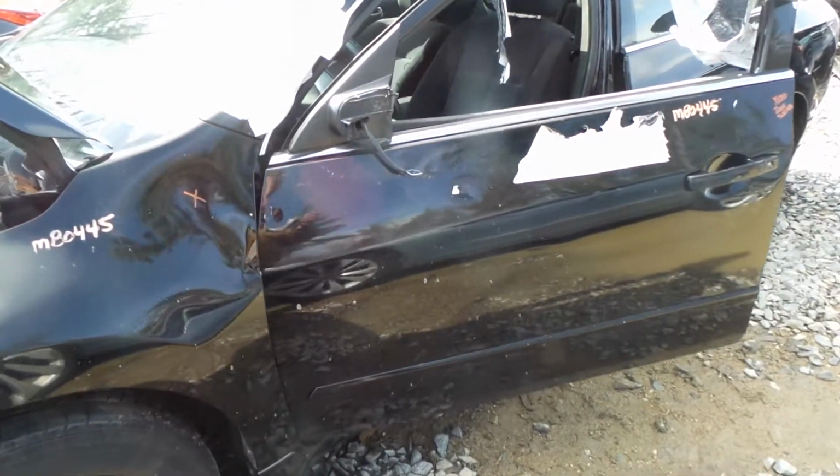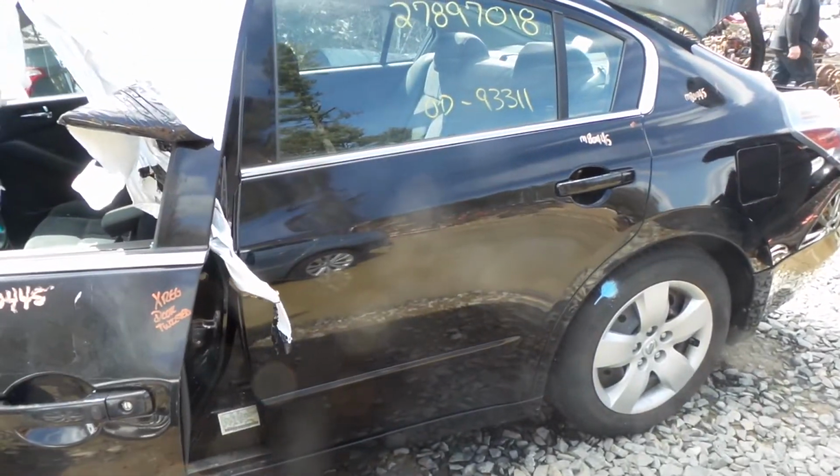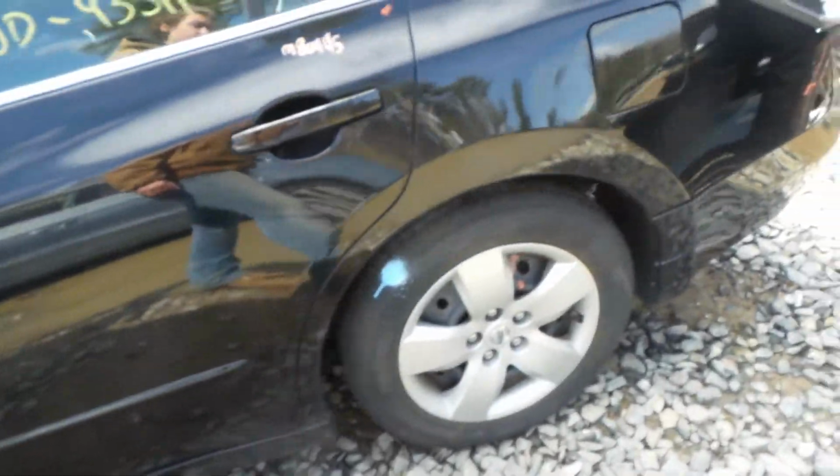Driver's side door is good for the regulator. The rear door does have a couple of small pings, but it's still insurance quality. We have good complete rear suspension. Two good taillights.